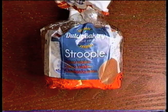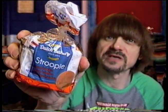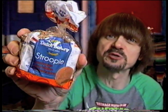Now I'm going to try out these stroopwafels, syrup waffles. Damn! Stroopwafels. These are from Dutch Bakery. And they've been making these since 1984. That was a good year.